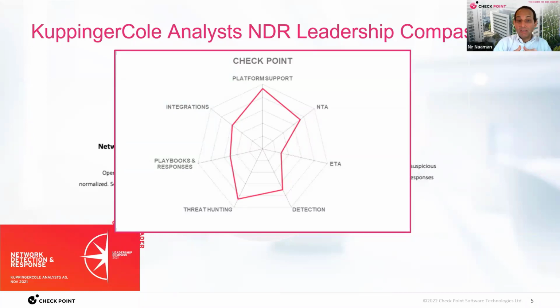And they talk about our strengths. So threat hunting and platform support, of course, because of the wide range of Checkpoint enforcement points. I'll talk about that in a few minutes. And then they also note things where we could improve. So we are definitely working on that. And I'll talk about new features and roadmap. Integration with MDR gives us this. We're very focused on integrations, etc.